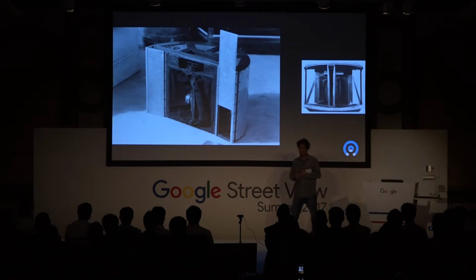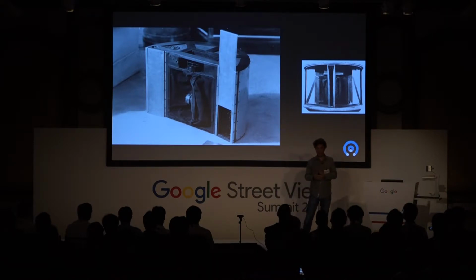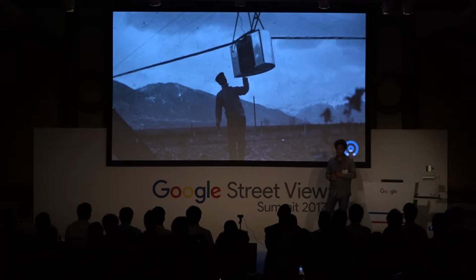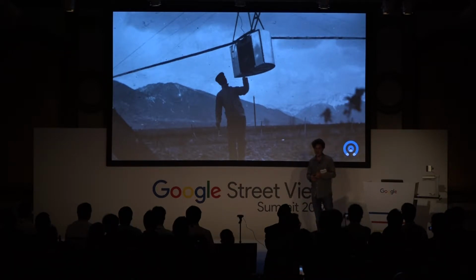This camera used negatives that were 20 by 42 inches. So these are gigantic photos, like gigapixel resolution. This was 100 years ago. This guy is amazing. You can see on the right, here you can see him just about to launch the camera.